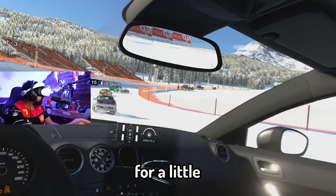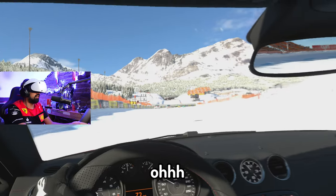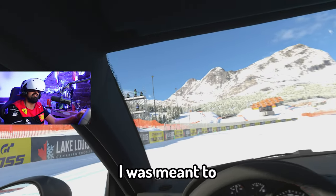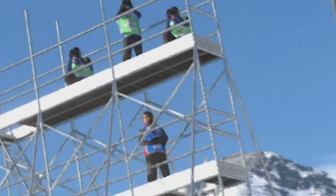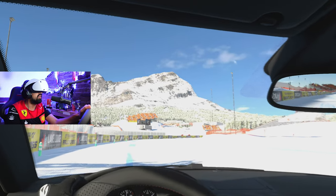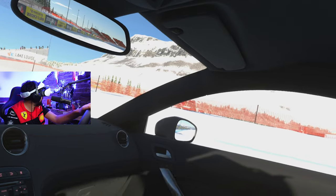I just want to chill for a little bit because you just would not appreciate any of this detail. Oh my goodness, the draw distance. Look at the vista. Look how far you can see in the draw distance. That's part of the track up there.